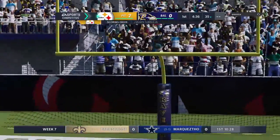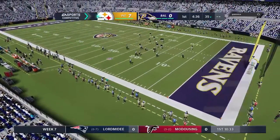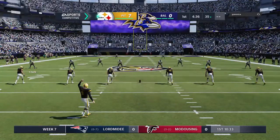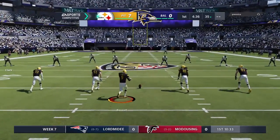So 2nd and goal there from the 1. They go to the air. And the perfect down to throw the football in this sequence. 2nd down is always kind of that. Do they throw it? Do they run it? They worked it out to perfection on that one by throwing it into the end zone.